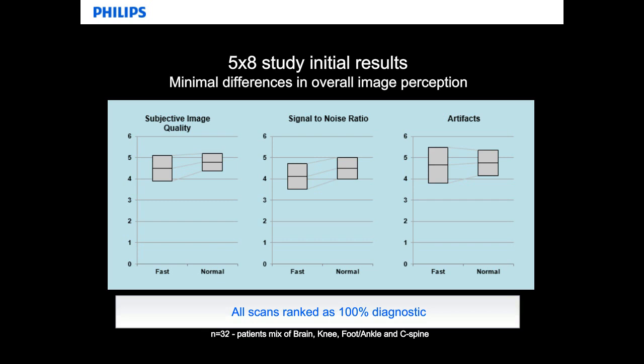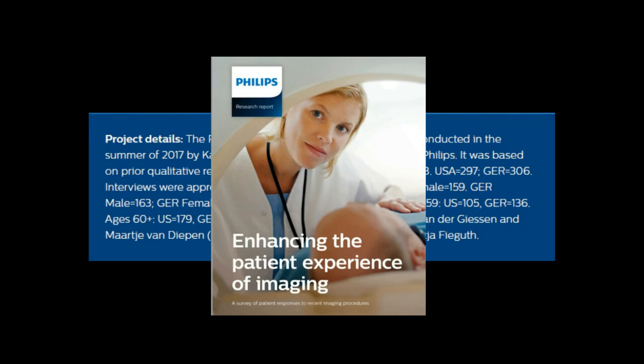How did the readers rate these studies? They rated them pretty well. No significant difference in diagnostic value. Slight difference in their appreciation and ratings of the exams, but pretty close and certainly all diagnostic. Now you'd say faster scan times are nice for efficiency, but they're also really nice for the patients.